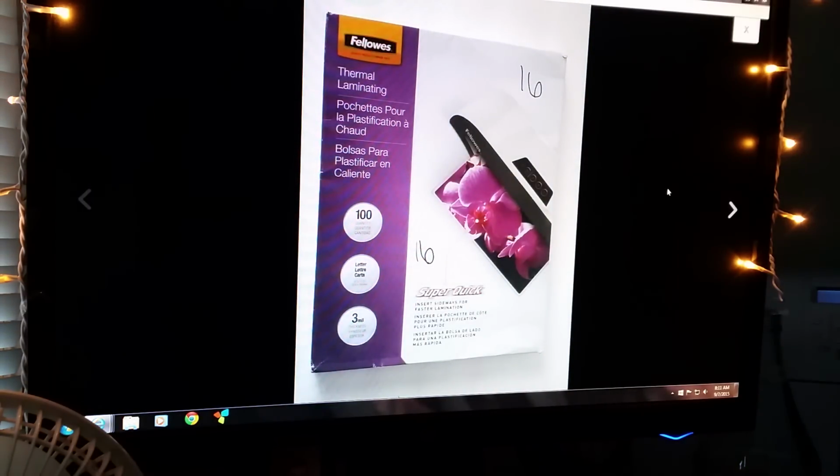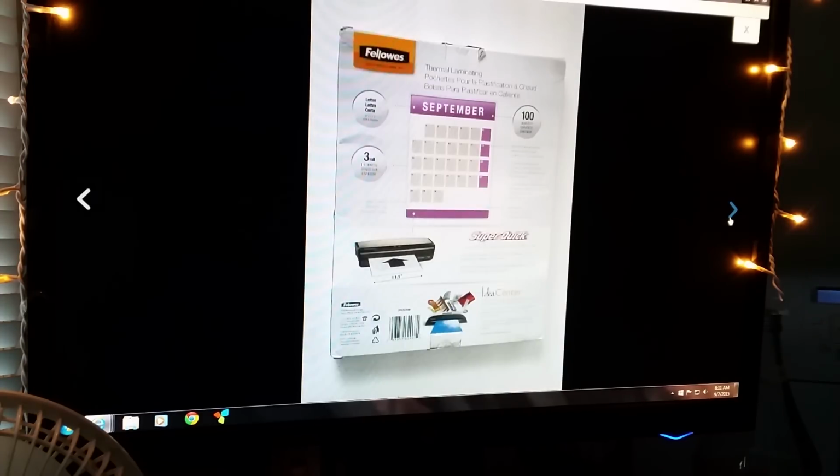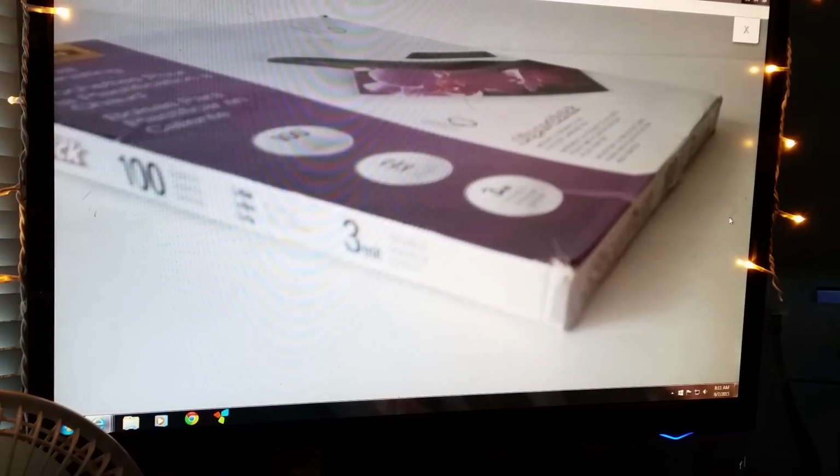Next item was a free bin item. This is New Fellows thermal laminating letters, letter size 100 pouches. And these, I don't know, somebody decided they didn't think they would sell. They sold for me for $24.99. Buyer paid shipping. They were pretty heavy.